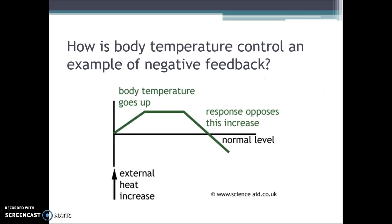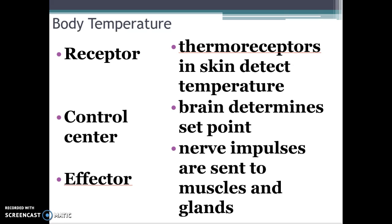So the body goes away from set point, negative feedback kicks in and negates that temperature change and pulls it back to normal level. The body temperature, again, receptor, thermoreceptors in the skin detect temperature. Control is your brain, and effectors are the sweat glands and superficial blood vessels contracting or releasing to release heat.